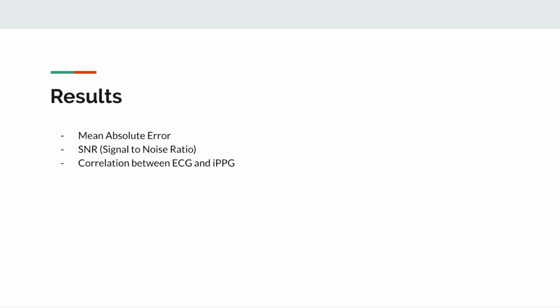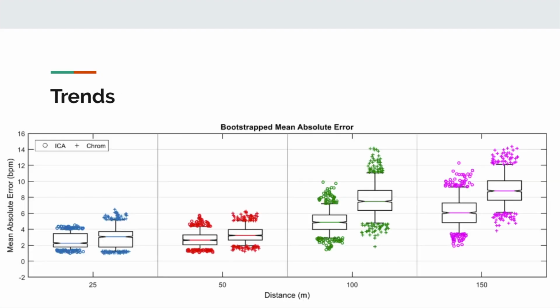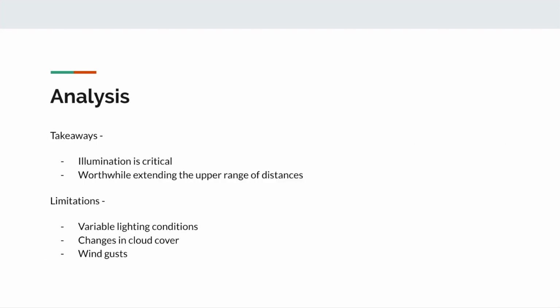The variable of this experiment is the distance between the IPPG sensing device and the patient or the participant. The data that was collected during experimentation is compared using a number of statistical methods over varying distances. Here, the authors use the mean absolute error, the signal to noise ratio, and a correlation between the ECG values and the IPPG values. The graphical representations of these statistical methods have some trends. One, there is a higher error at longer distances, and two, there are larger errors in chrominance based methods over ICA based methods.